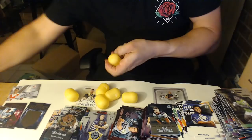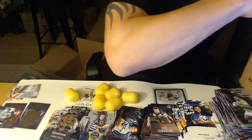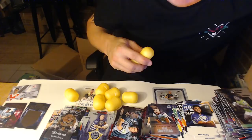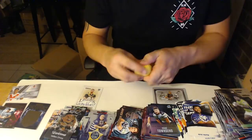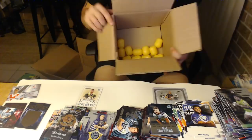Dogs are out for the predictor. Raiders are out for the Stewart. So now we just need a Dragons one, which will be this one. Roosters, Eels, Panthers, last three. Tigers, it's going to be the last one. Cowboys, yes it will be. Dragons, last one. There's the rest.